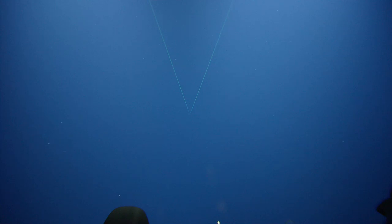50 meters. Whoever sees it first wins. I win. I saw it. Did you see it? No. Can't you see it? It's right there. Clearly right in front of us. Can't you see the reflection of the lasers? I do see the lasers.